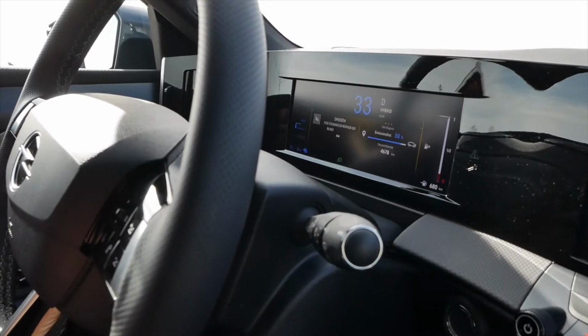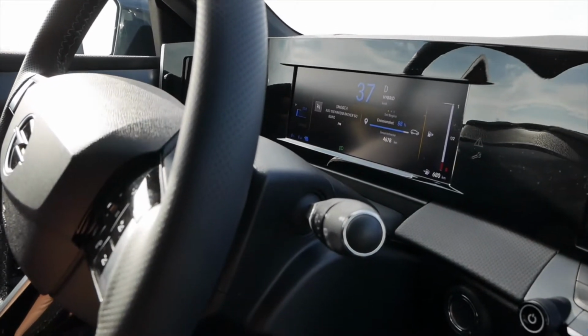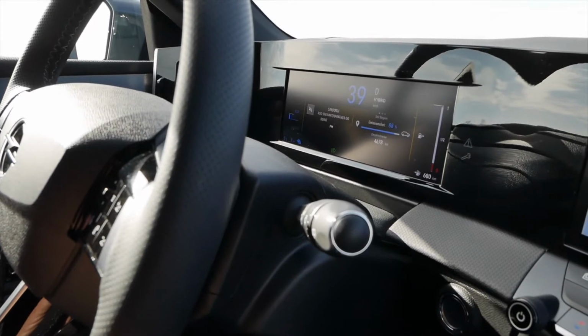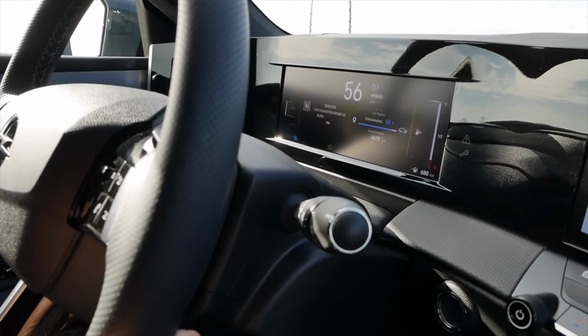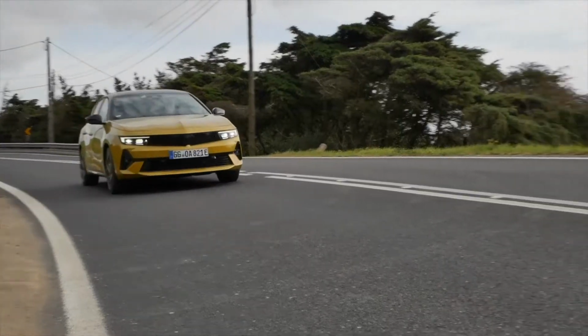On the left monitor, for example, I now see the speedometer in blue. This shows me that I am driving with low or zero emissions. I've driven a total of around 88 kilometers without emissions. If I now accelerate, I use the combustion engine and then the speedometer turns white. Everything can be monitored here. This makes hybrid driving very easy.